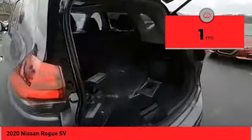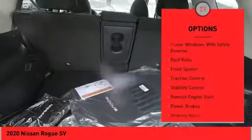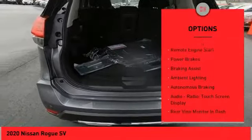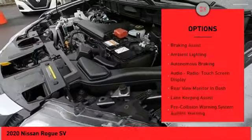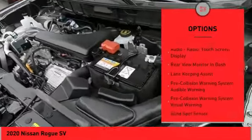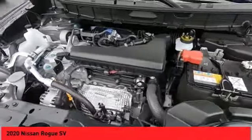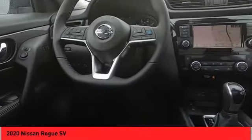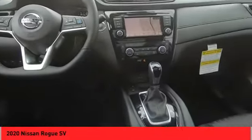Here are some of this vehicle's great options. Power windows with safety reverse, roof rails, front spoiler, traction control, stability control, remote engine start, power brakes, braking assist, ambient lighting, autonomous braking. If affordable style and reliability are what you're looking for, this vehicle couldn't be more perfect.